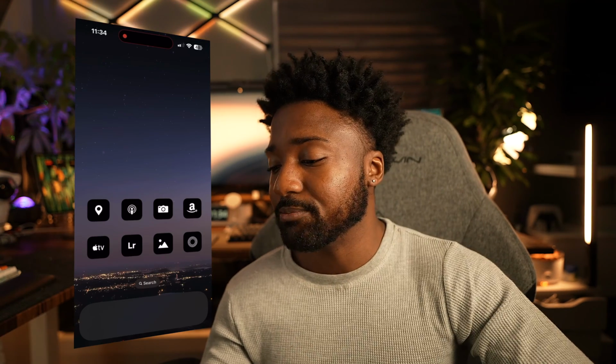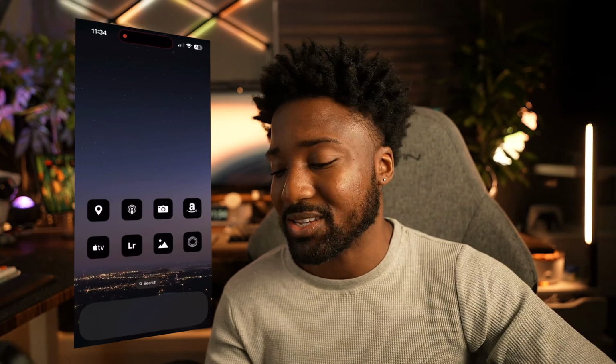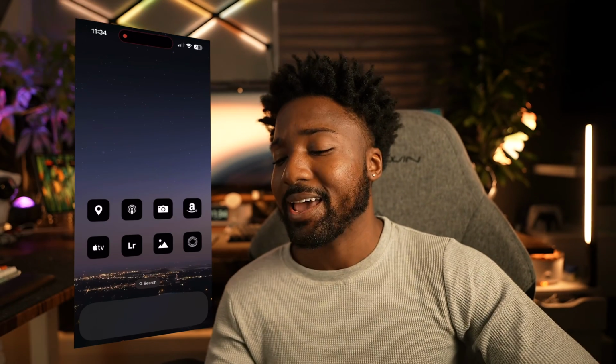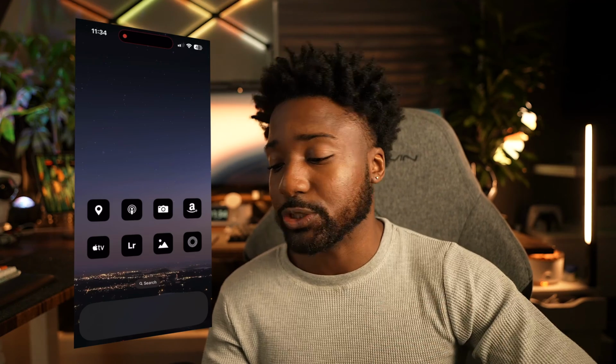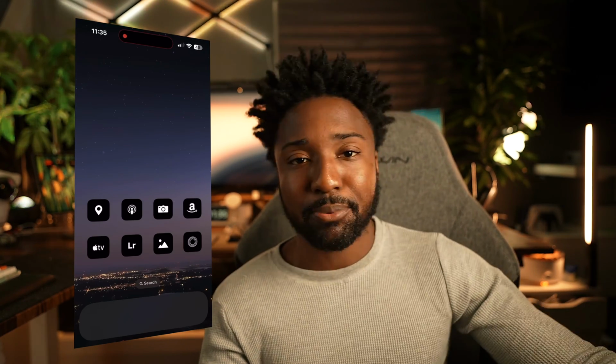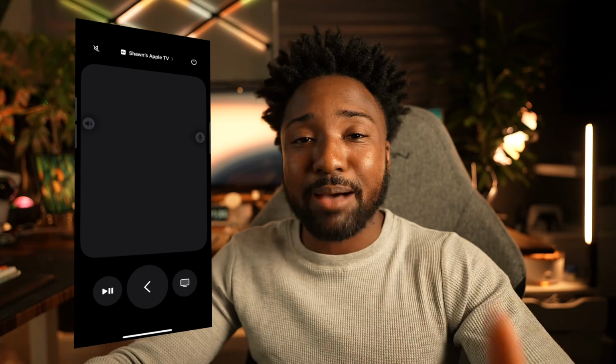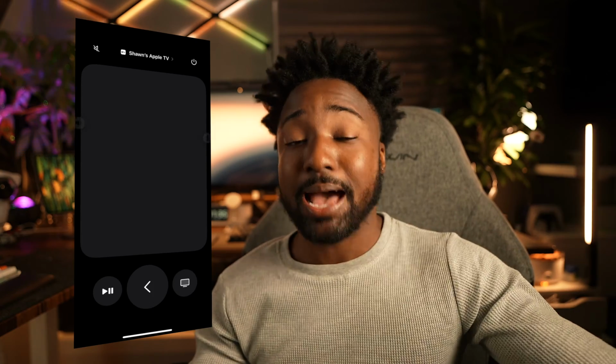I have Amazon. You guys know what Amazon is. I just forgot they showcase my location on the top, so I have to exit out of there quick. And yet again, we have another Siri shortcut for the Apple TV. Now, this is not just the Apple TV app. This is to access Which shortcut would you like to run? So the Apple TV app, this is actually my Apple TV remote.